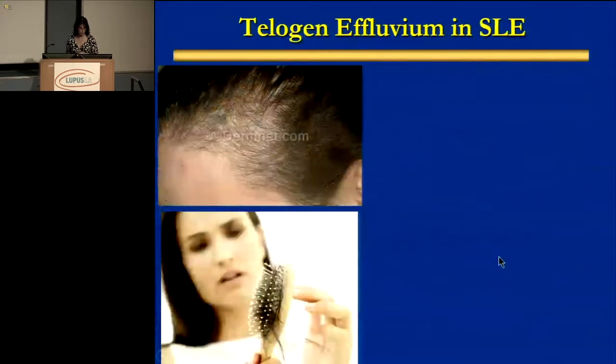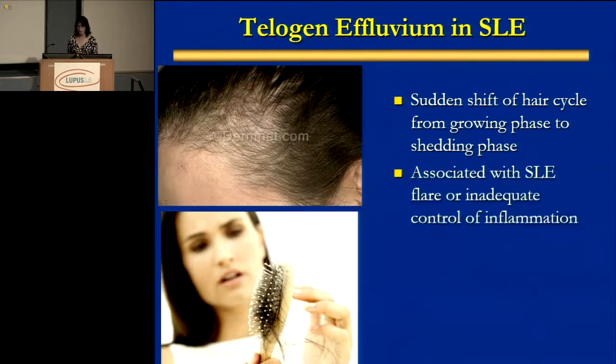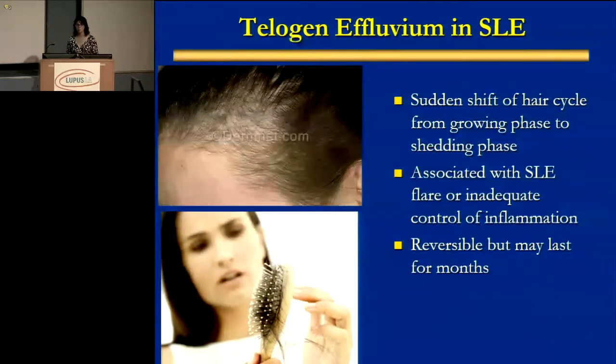So telogen effluvium in lupus, okay? Telogen effluvium is a really common cause of hair shedding. It's a sudden shift of the hair cycle from the growing phase to the shedding phase, and it's hundreds and hundreds of hairs in your hairbrush, all over your bathroom, etc., and it can be associated with a lupus flare or with inadequate control of inflammation. It is reversible, though, so it can last for many months, but it should stop.